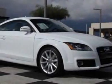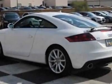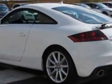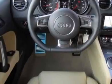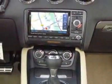Check out this new 2012 Audi TT. For your protection, this vehicle has a full factory warranty. This vehicle gets an estimated 23 miles per gallon in the city, and an estimated 31 on the highway.